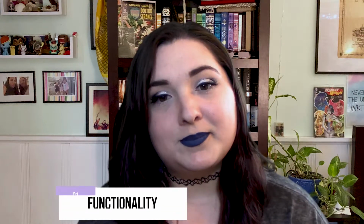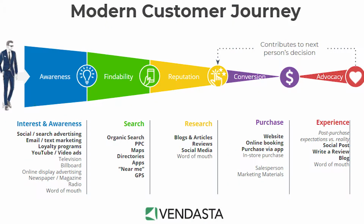First little mini topic, functionality. What is the user experience? In marketing, we call this the customer's journey. You know, the journey of the person when they find your promo post to when they get onto your blog and explore that journey. Is the information where you say it will be? Do your links work? How easy is it for them to navigate from point A to B to C?